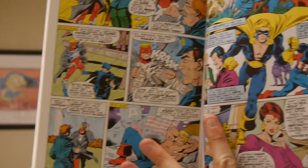If you've enjoyed it, this is a great way to get it all together. It's $39.99. I'm sure you're going to be able to find it cheaper online if you want to. But I think this just sums it up right there. Those costumes, it screams the 80s. As I say, Wolverine's in there because Wolverine was in everything at that time.